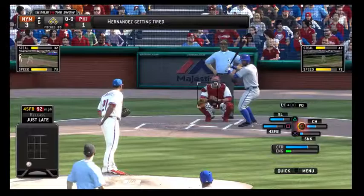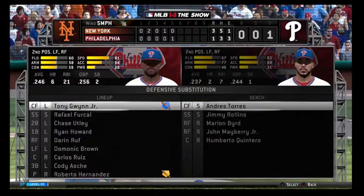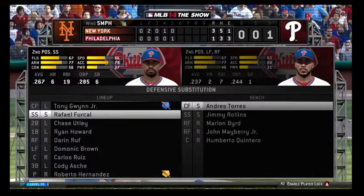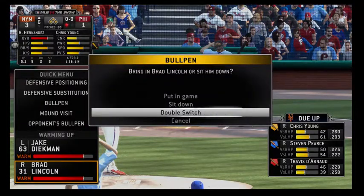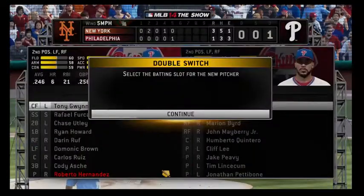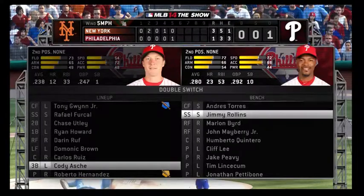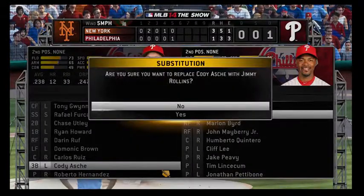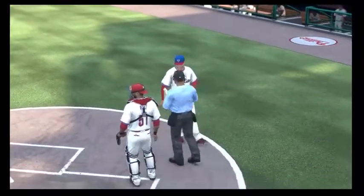Chris Young will dig in here with the bases loaded now and a chance to really do some damage. He's been tough to deal with this year. He's second on the team in RBIs, so this is a golden opportunity. And now we're going to have a conference at the home plate area, so it would appear that we'll see a double switch here.